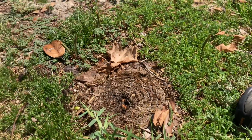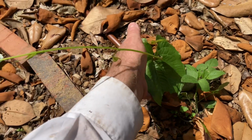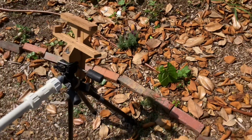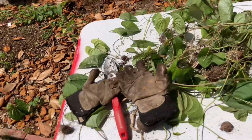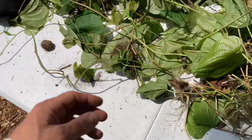So now for the other scourge that I've been dealing with. This here is an air potato. It is a vine, a very invasive vine. And of course you can see I got a tripod here, which means in a minute I'm gonna dig that thing out. But I've been doing some work here, and air potatoes, they come in all shapes and sizes.